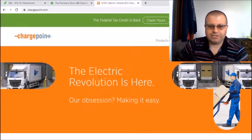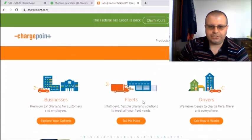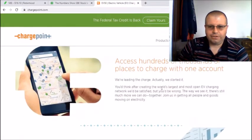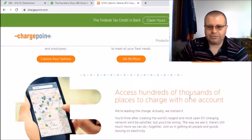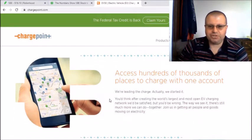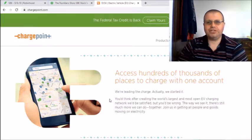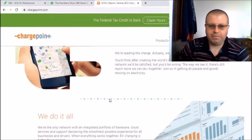And this here says the electric revolution is here, our obsession, making it easy. And you can see here they have businesses, fleets, drivers. You can access hundreds of thousands of places to charge with one account. So they have an app basically where you can look at where the nearest charging point is.